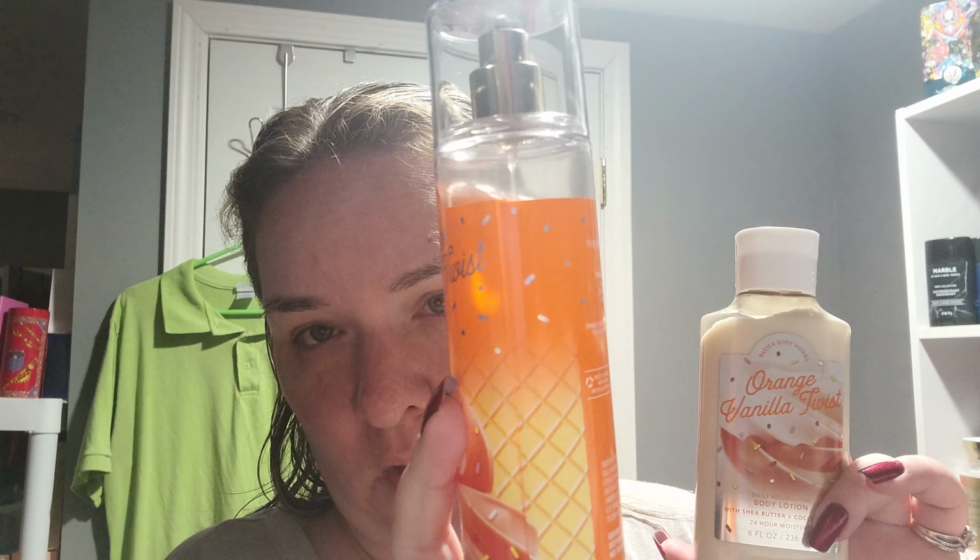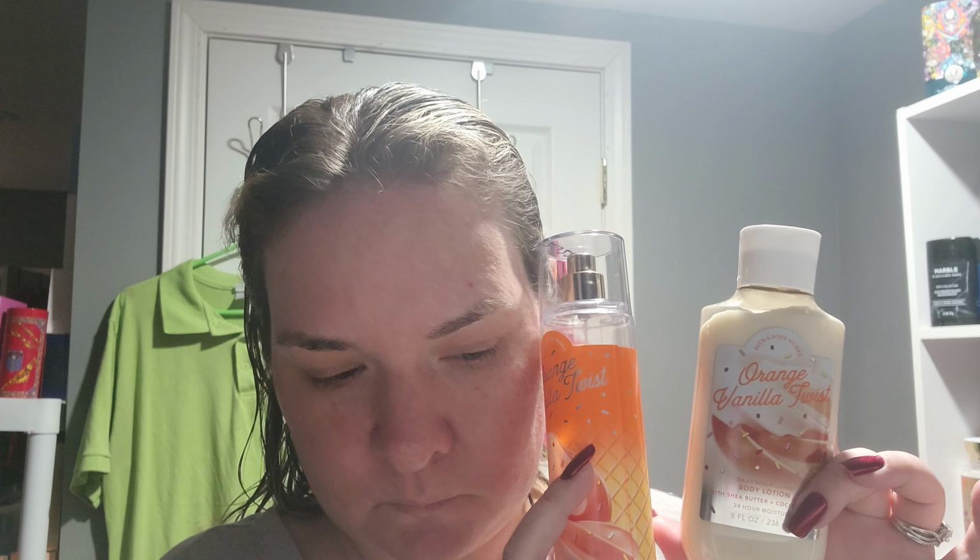So like I said, the fragrance projection is moderate. That's why I didn't have to use a whole lot of this, because it will stay on your skin as well as your clothes for quite some time.